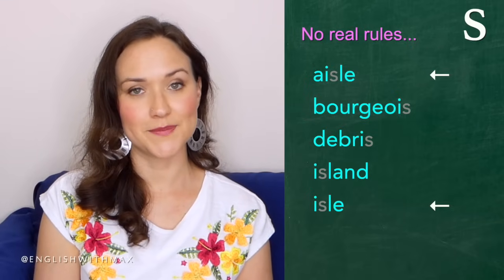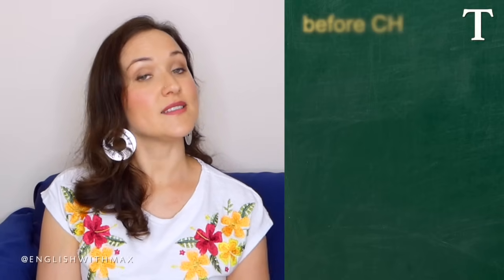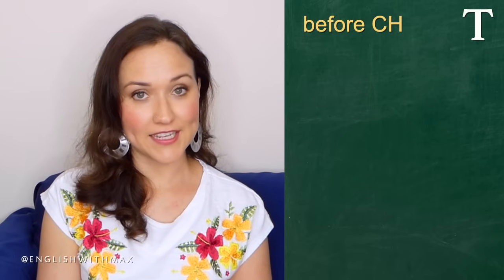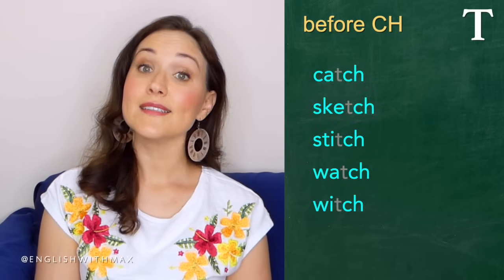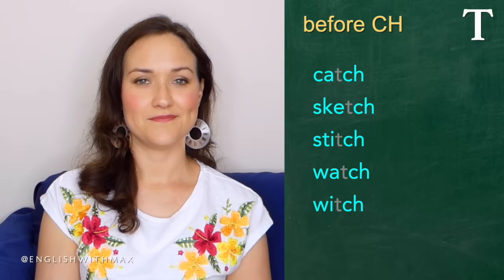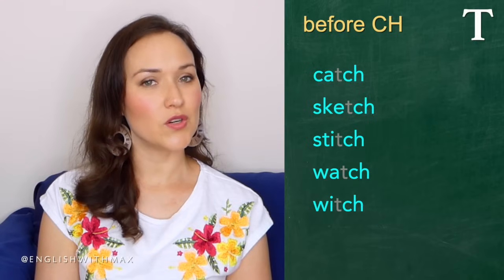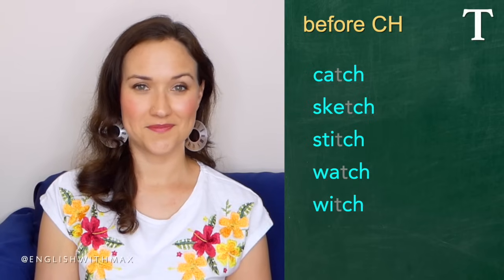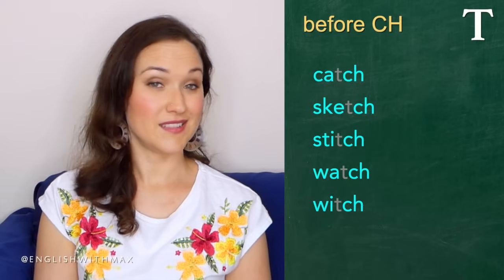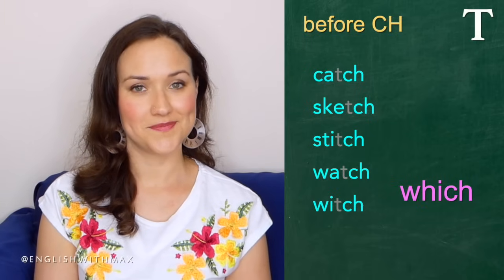They're homophones. There are quite a lot of silent T's in English. For example, it's silent before CH. Catch, sketch, stitch, watch, which. Yes, this last word is pronounced the same as that word.